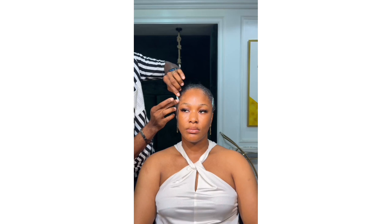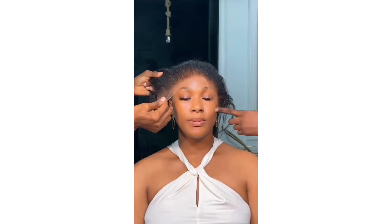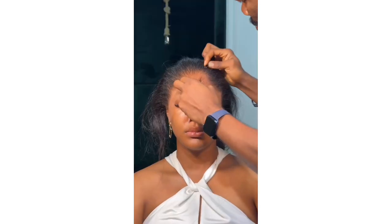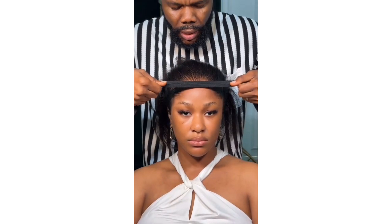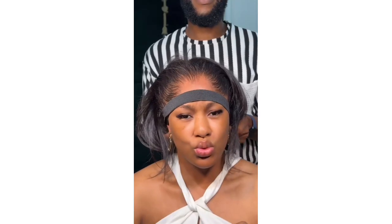I'm super excited to be back to do another voiceover for my husband as he installs this frontal on me. So here you can see him customizing the frontal to make sure that it looks really natural on me. I really love this process because he's really detailed and particular about making sure that the outcome is flawless and looks really perfect.